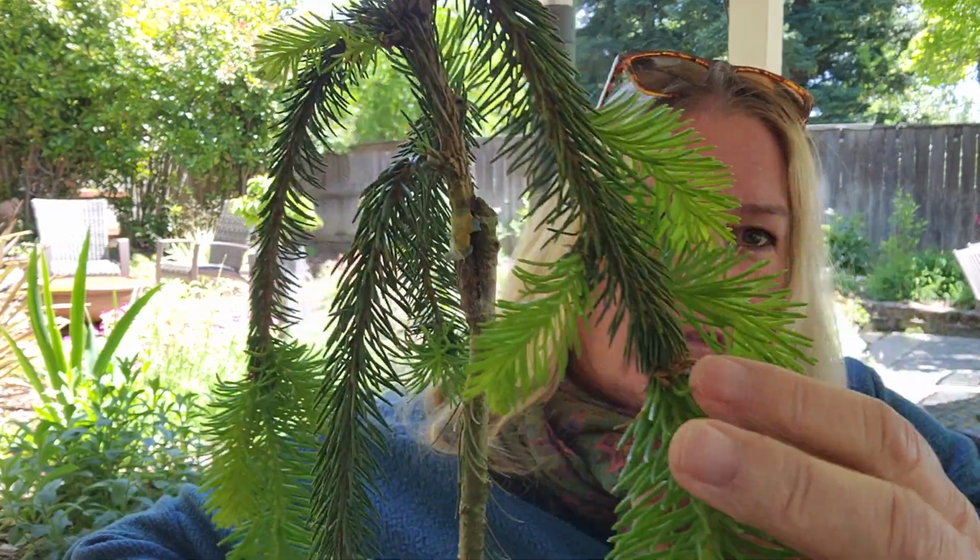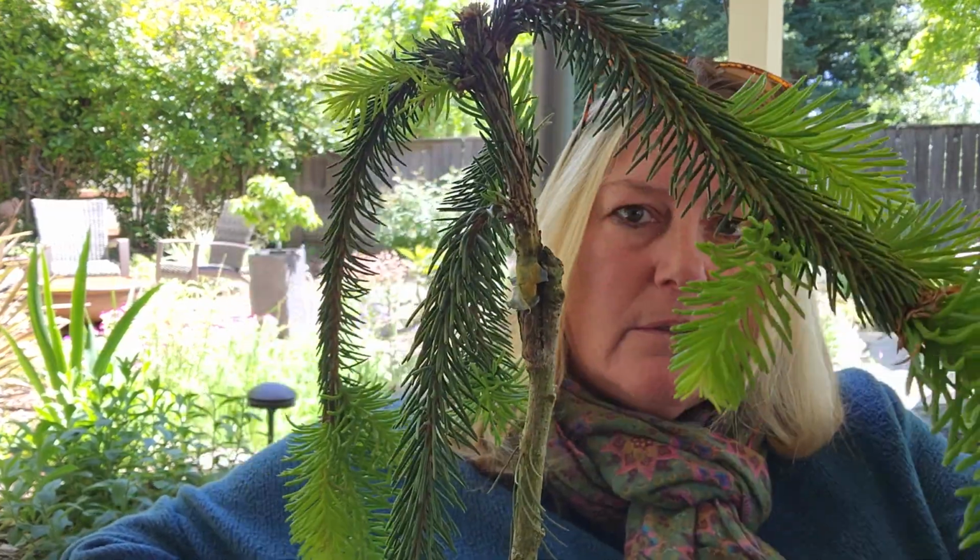Surprising. So all of these, see how the lighter colors on the darker colors? That is all new growth. There is even some up here. So a new branch is coming out right up here, and one up here. So fast growers. So I went and did some research because I honestly don't have a lot of evergreens.